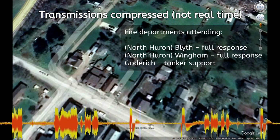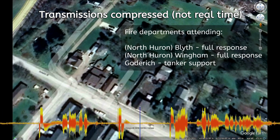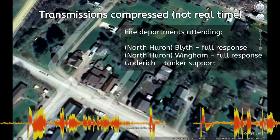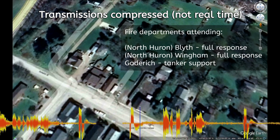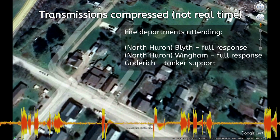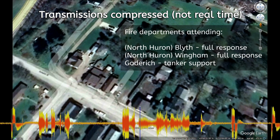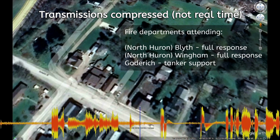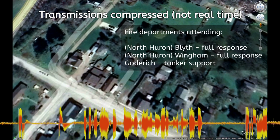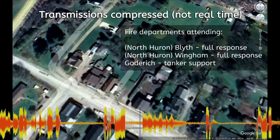Go ahead, Bravo, care for. Delta side. I don't think there's any lights over there. Fire dispatch to command. Go ahead, dispatch, this is command. Spoke with After Hours Works for North Huron, and they will have someone attend the Blyth Hall. Roger that, dispatch, thank you.